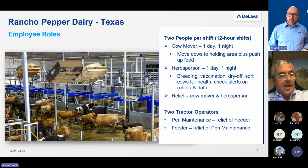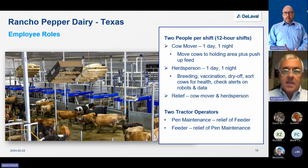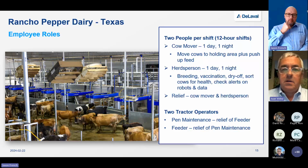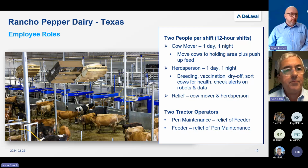And you have the relief for each of them, and one of those reliefs is the manager of that particular site, who is relieving the herdsman. He's managing 3 days and relieving 3 days. And outside of the robot, independent of the robotic milking system and the milking operation, you have a feeder and a person that does the maintenance of the pens, cleaning the lanes, grooming the dry lots, and, when needed, doing some bedding under the shade. So that's the total number of people operating on this 2,000 cow farm.